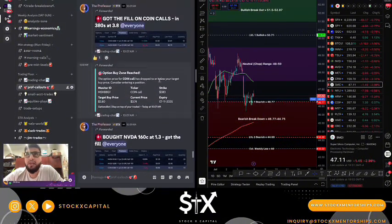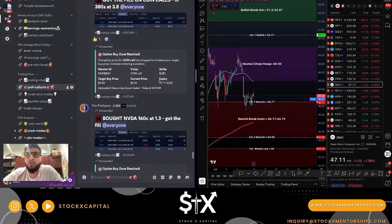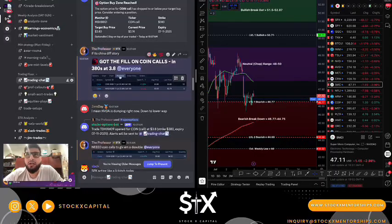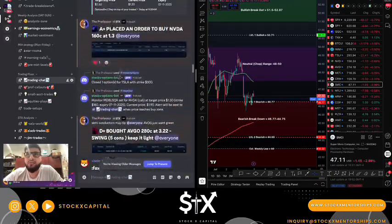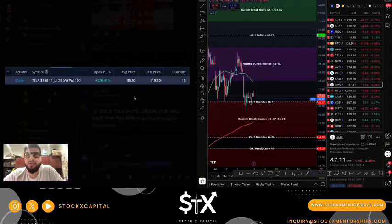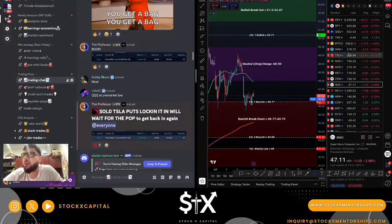Okay, now that particular trade here managed to score us over 250%, which basically was our bread and butter today. Okay, so we sold our Tesla puts from 3.9 to 13.9, banking a 256% return here.